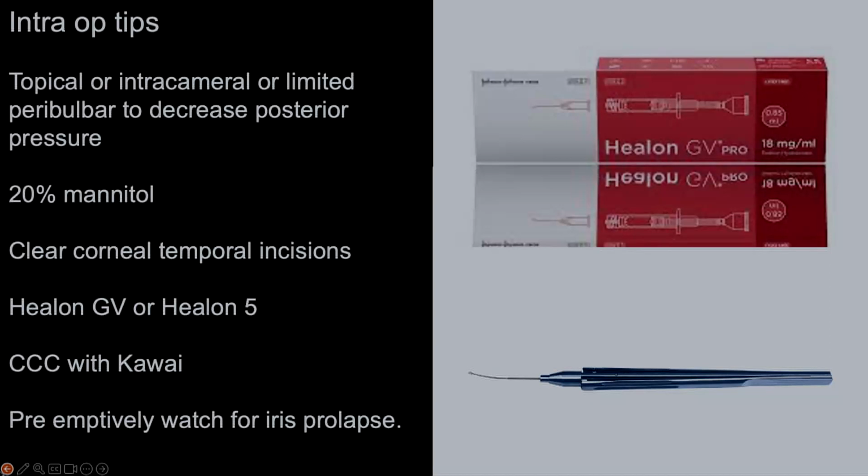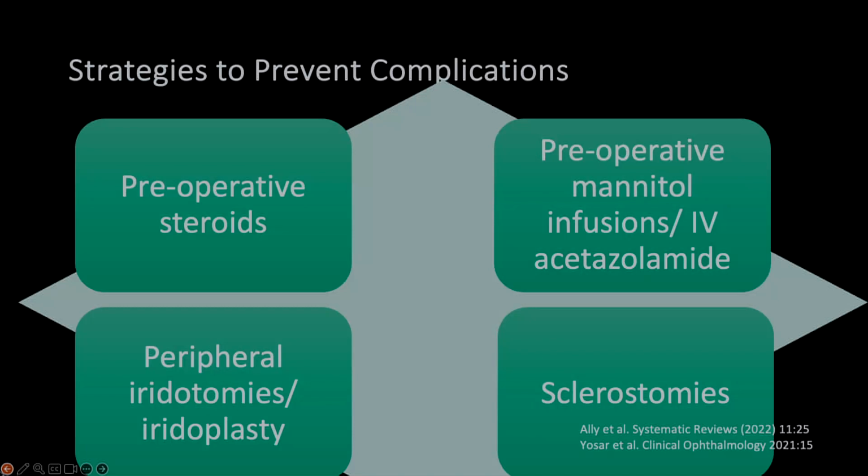So use that 20% mannitol. Do those clear corneal temporal incisions. Use Healon GV or Healon 5 if you have it. And use your Kawai forceps, which are low incision, so small incision forceps, so you don't need to widen the incision very much. And watch out preemptively for things like iris prolapse.